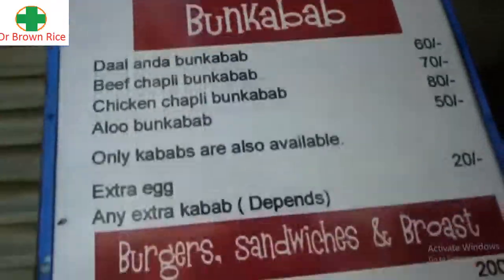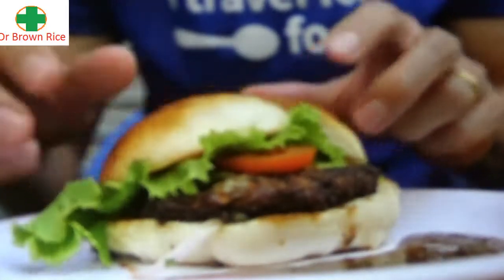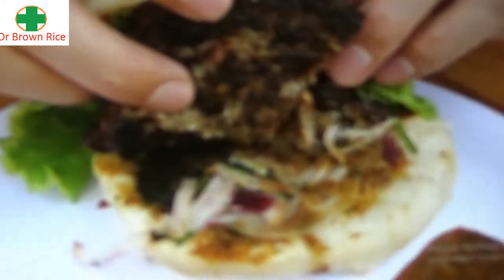Super, not just nursery burger. This is the super nursery burger. I'm going for the beef chapli burger. All the chutneys, there's more chutney down there, and that handful of onions and coriander.